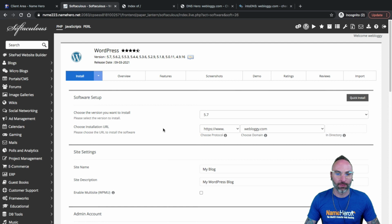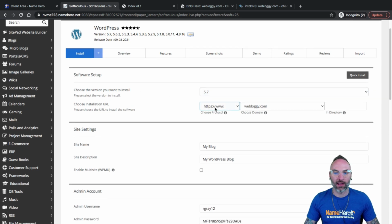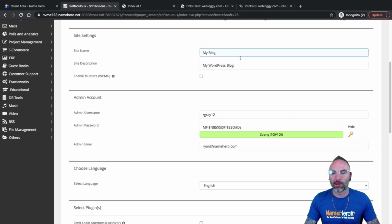And just to recap, I'm installing the latest version. I'm using HTTPS and I like the www in front of it. My domain's webloggy. This directory is empty because I want it when people go to my website to see my website and not have to go to a directory. Site settings, name and description are default. I'm going to change these later on, but you can enter them in now if you want.